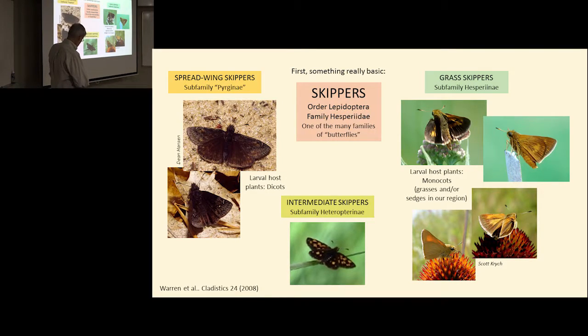Jessica's dusky wings, which are, I put Pyrgini in quotation marks because the current view is that that's not a phylogenetic entity, a monophyletic entity. And then there's this intermediate. We have one species, the little Arctic skipper, an Arctic species that is considered an intermediate. But the grass skippers are our big concern.